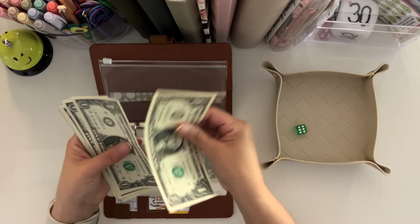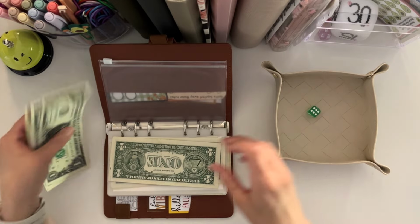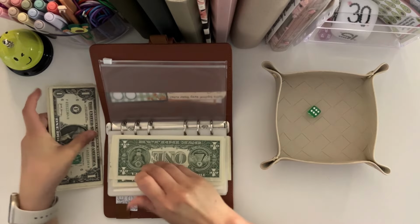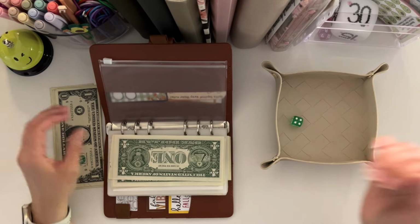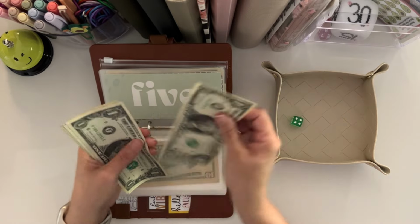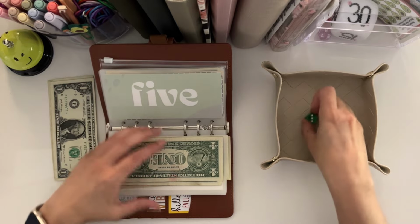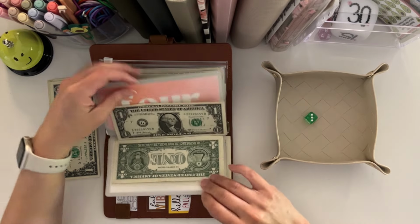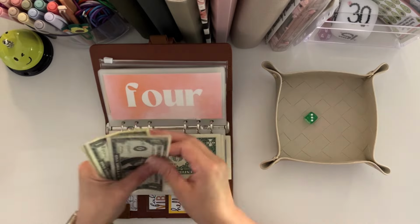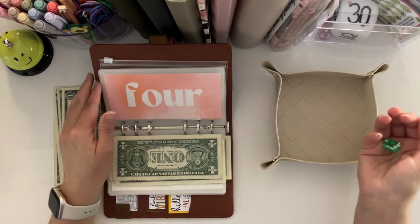All right, number 6 is getting $2. And number 6 again. And number 4. Love it. Spreading the love around. I want to make sure I get to visit every envelope today if I can. So 2 and 5 need some money. We only have $4 more to play, so let's see.